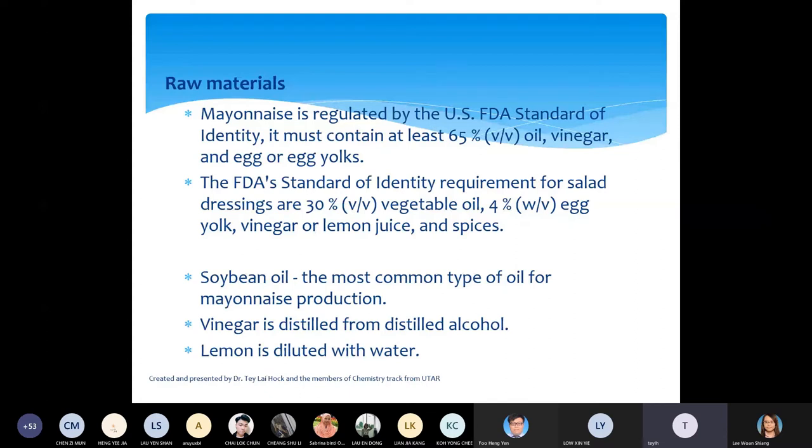Soybean oil is the most common type of oil for mayonnaise production. And then vinegar, it's up to you. Generally, it will be distilled from distilled alcohol. Sometimes there are some recipes where, if you want a more flavorful type, you can use a wine vinegar. And of course, if you use lemon instead of vinegar, then you dilute it with water.